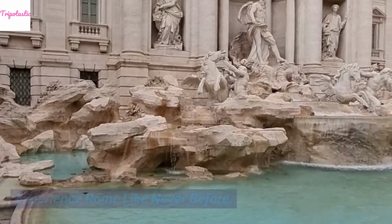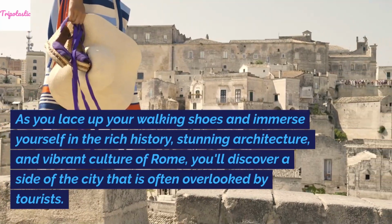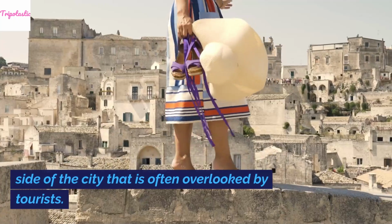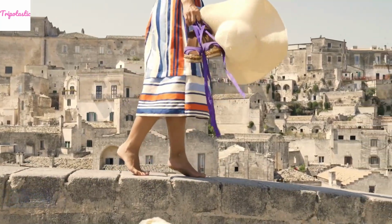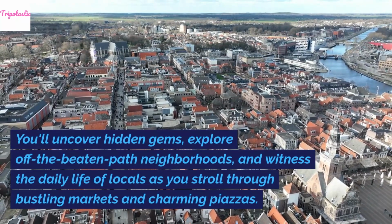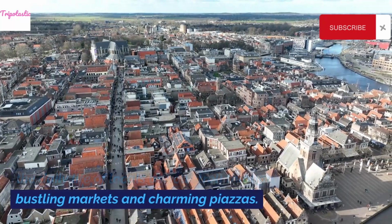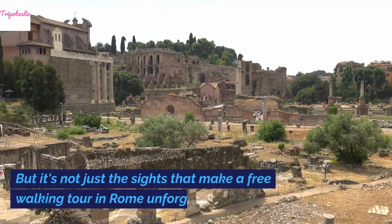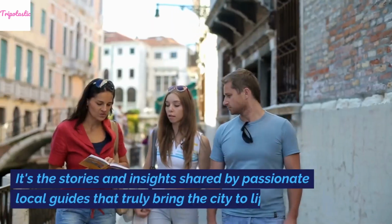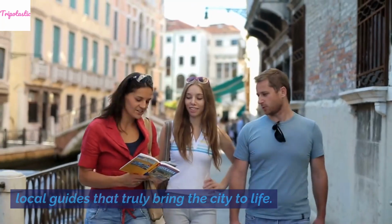Experience Rome like never before. As you lace up your walking shoes and immerse yourself in the rich history, stunning architecture, and vibrant culture of Rome, you'll discover a side of the city that is often overlooked by tourists. You'll uncover hidden gems, explore off-the-beaten-path neighborhoods, and witness the daily life of locals as you stroll through bustling markets and charming piazzas. But it's not just the sights that make a free walking tour in Rome unforgettable. It's the stories and insights shared by passionate local guides that truly bring the city to life.